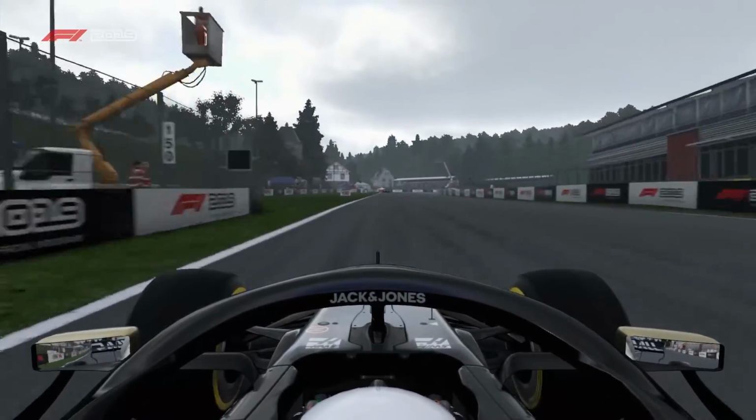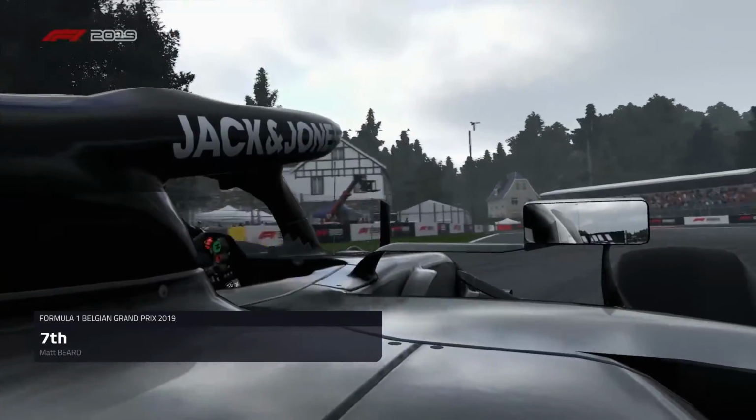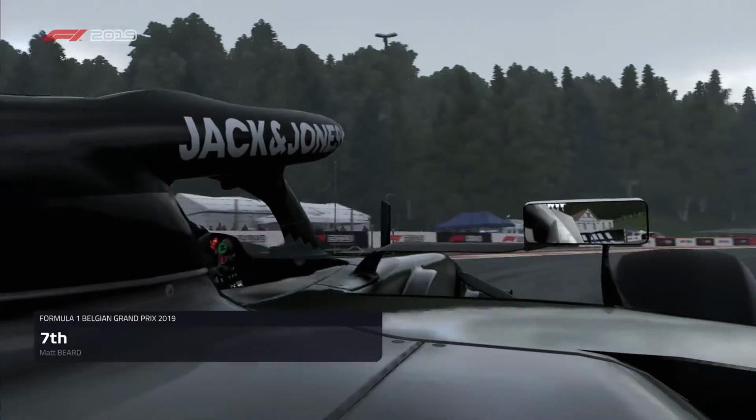Another solid 6 points in the bag. I'm really, really happy with that result. And like I said, consistency is going to be key in the second half of the season, so 6 points, really happy with that.